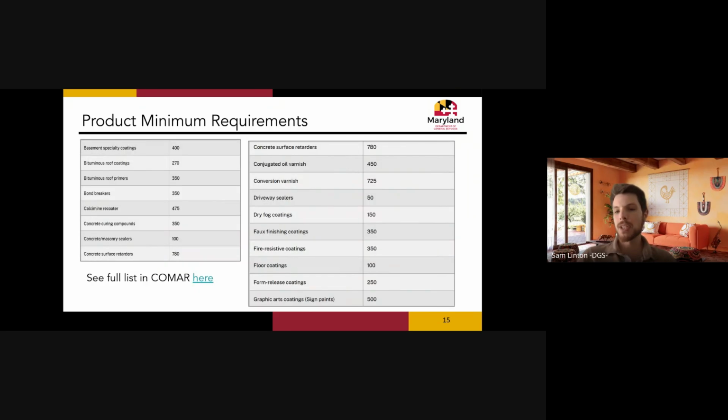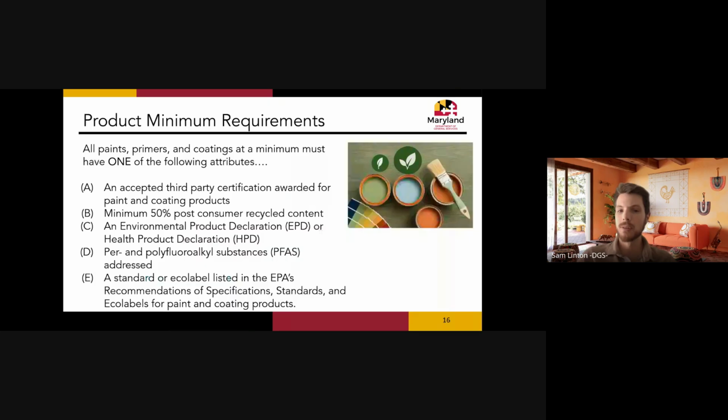So I do want to mention that what you're seeing in these tables have higher concentrations, and that's because this is the limit that it must not exceed. This isn't what qualifies as low VOC. So I just wanted to make that distinction. This is basically the regulatory requirement that has to be followed, and then looking for low VOC will give you that green attribute. So I'll get into what those product minimum requirements are for paint.